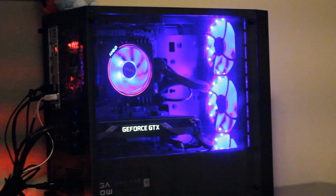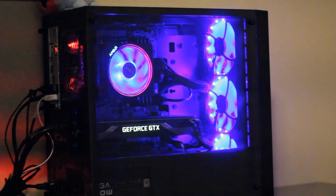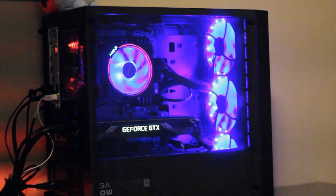For cooling fans, I have 3 blue LED fans up here in the front to match the blue LED strip on my case. In the back, I have a red Corsair fan. Up top, I have another Corsair fan, no lights on this one, and they're all 120mm. I've set up my CPU cooler fan to match this color scheme with the red and the blue.